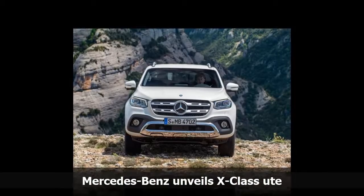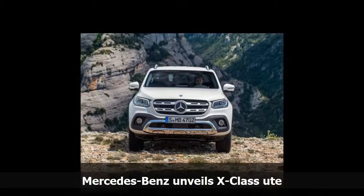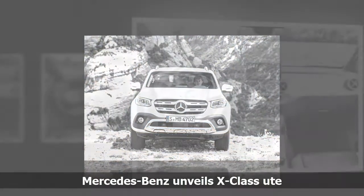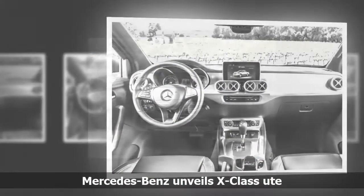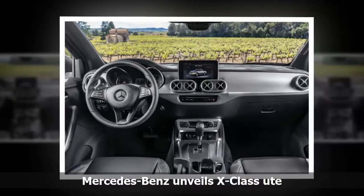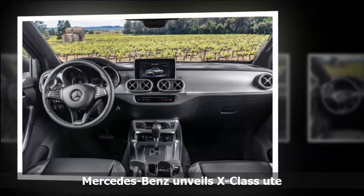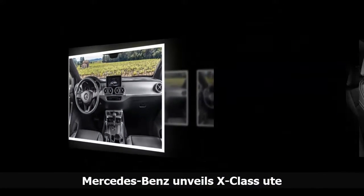Keen to play down links to the Navara, Mercedes says the roof is the only body panel shared by Nissan in the X-Class, which has wider front and rear axles than its cousin. Mercedes also says it reworked the Navara's suspension, though it has retained the car's controversial coil-sprung rear end.